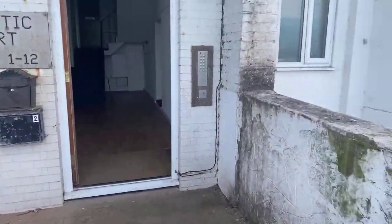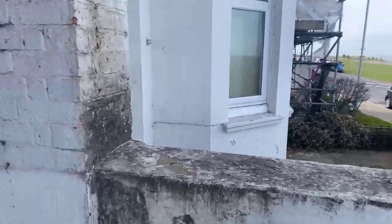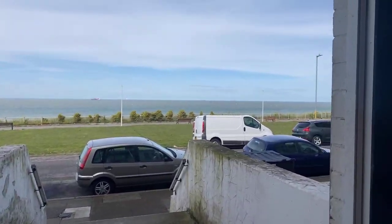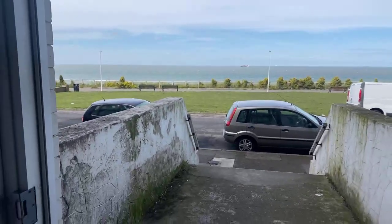Sorry if it does sound a little bit windy. Just quickly walk back upstairs just so you can hear me again. So really lovely view, obviously easy to park straight outside.